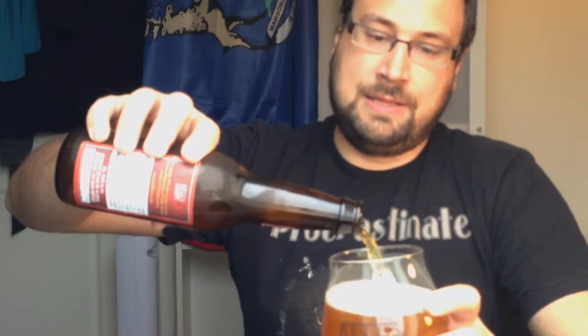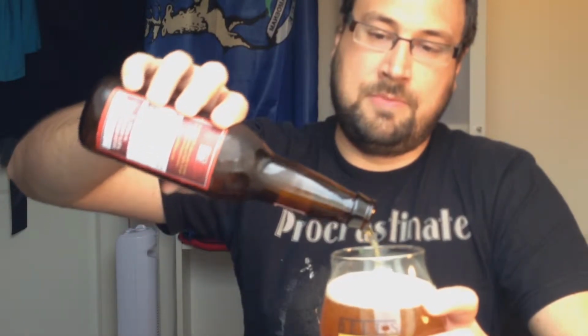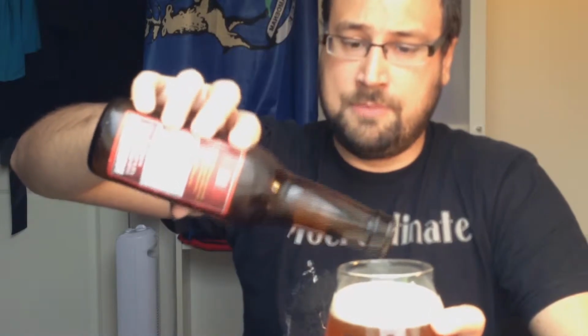So this is Bell's take on the West Coast double IPA. So going to be a little lighter, a little less malty, a lot more juicier hops in it. I think that with Mars they were going for a more traditional double IPA with a good malt balance, which they're pretty well known for in their light beers, IPAs, and pale ales.